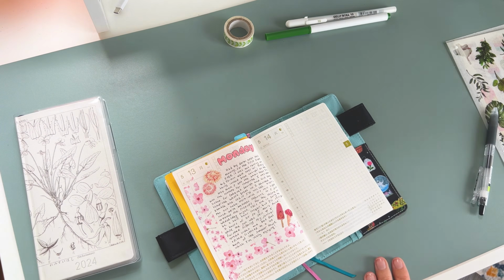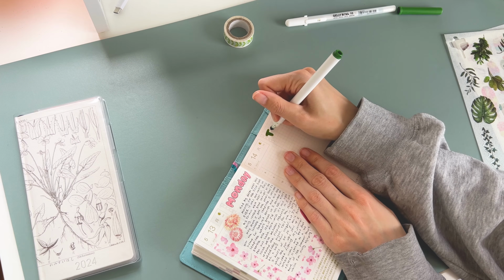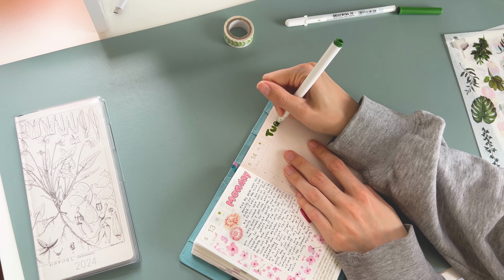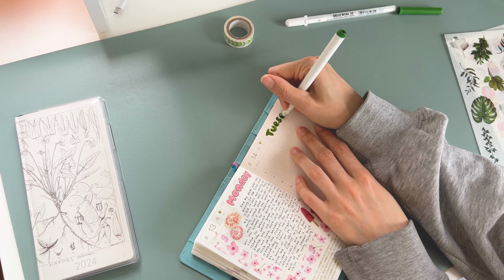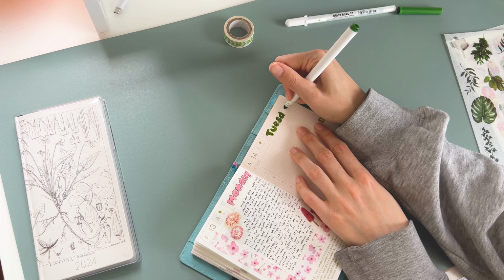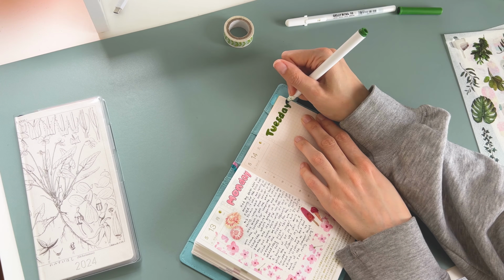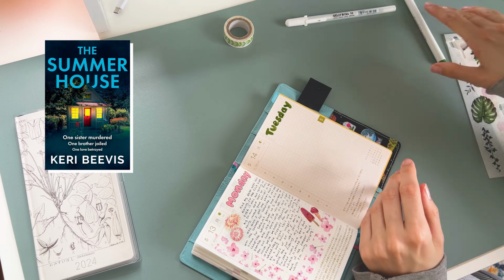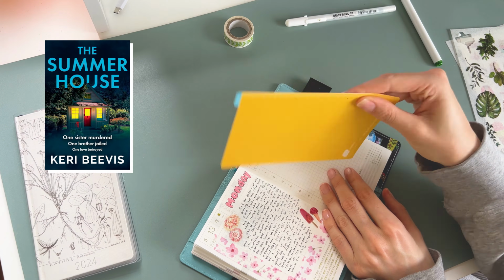For Tuesday, I was home alone in the apartment. My roommates go into the office at their work usually 3 to 4 times a week, and I'm fully remote. So there are certain days of the week where I'm by myself, and I tend to get a lot of reading done. Reading, quote unquote, I listen to a lot of audiobooks on those days and just play them out loud. This week I was finishing up The Summer House by Carrie Beavis. It was the first book I'd ever listened to or read from that author, and I really enjoyed it.